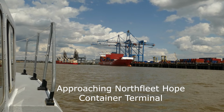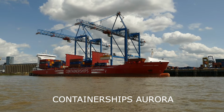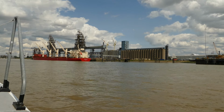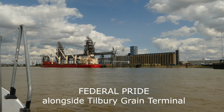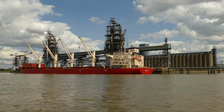Approaching Northfleet Hope Container Terminal, we see alongside the feeder vessel Container Ships Aurora. Alongside Tilbury Green Terminal is the bulk carrier Federal Pride, on her maiden voyage from Canada to discharge.